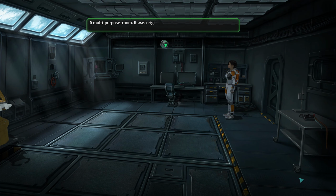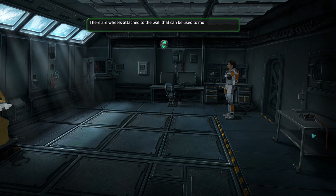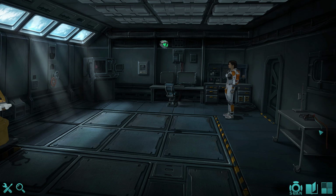A multi-purpose room. It was originally meant as a storage room, but now it contains multiple computers and a kind of workshop area. There are wheels attached to the wall that can be used to move the robot. However, it still needs power in order to be extended. There is a sort of maintenance hatch in the floor here.